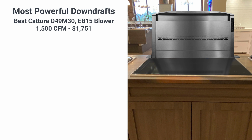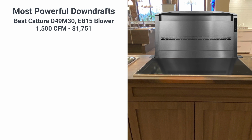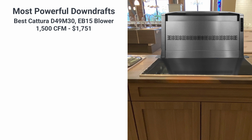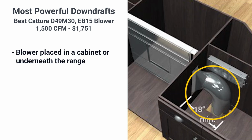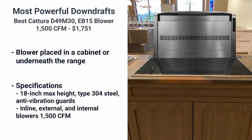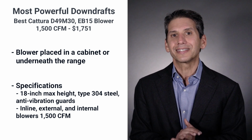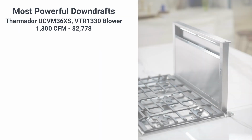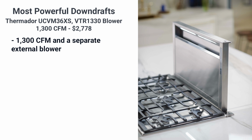The best couture started you into thinking about placing a downdraft in an island in the first place. They were the first to design downdrafts to be used with a freestanding range and even a pro range by placing the blower in an adjacent cabinet or underneath the range. Both are irresponsible, by the way, for reasons I'll tell you later. The unit has decent specs, 18-inch max height ostensibly to catch more steam and grease. It's made of type 304 steel with anti-vibration guards. Also has a choice of inline, outside, inside blowers up to 1500 CFM. Not that that matters.